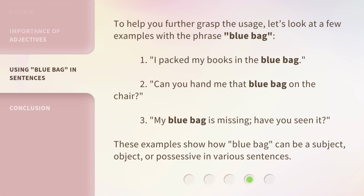To help you further grasp the usage, let's look at a few examples with the phrase blue bag. 1. I packed my books in the blue bag. 2. Can you hand me that blue bag on the chair? 3. My blue bag is missing. Have you seen it? These examples show how blue bag can be a subject, object, or possessive in various sentences.